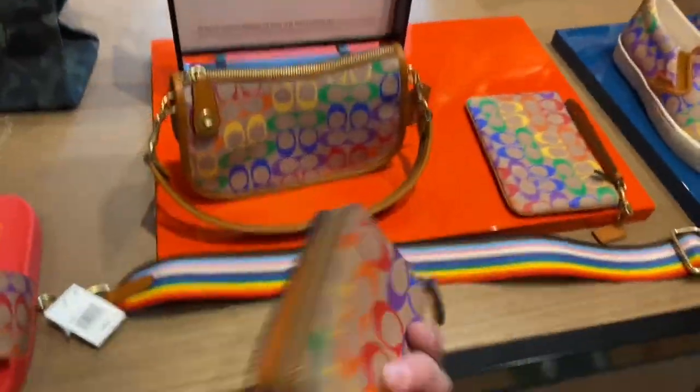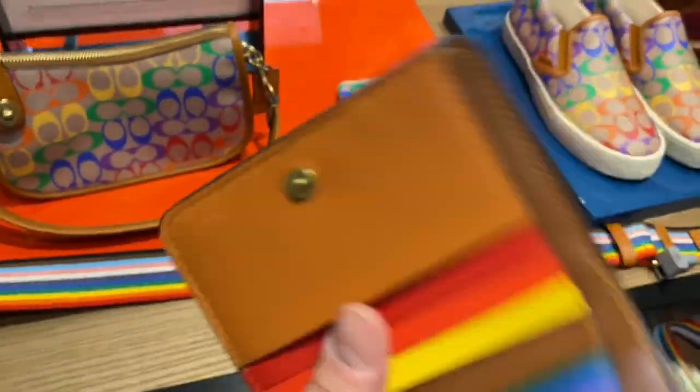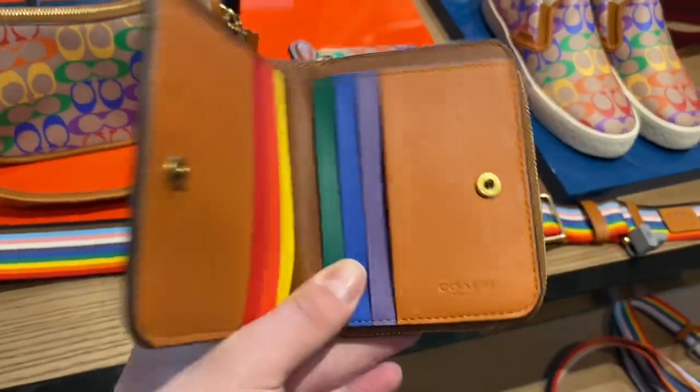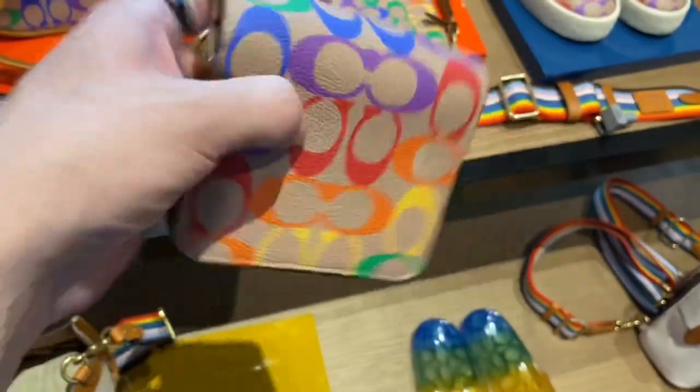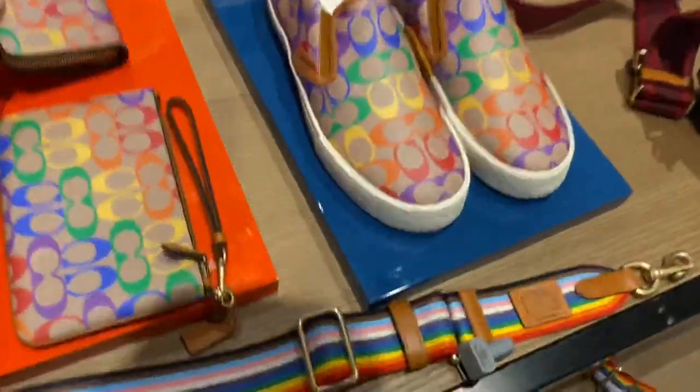And then quickly, finally, look at the little billfold zip-around wallet. I love how there's like the rainbow leather pieces in there. It's super cute. For a wallet, it's cute. Hate the print, but it's cute.